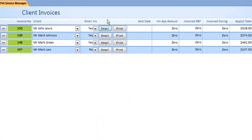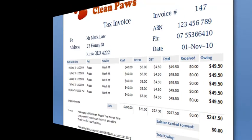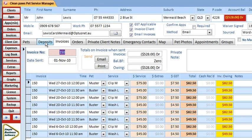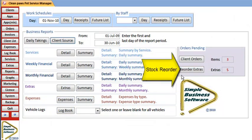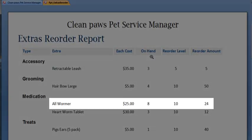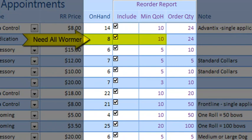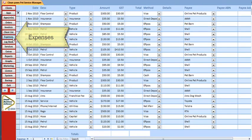To process all outstanding invoices, I just email or print each invoice. When an invoice is finalized, the appointments on the invoice are added to any outstanding account balance to become the invoiced amount. Invoice payments are recorded in the client's payment section and are credited to their account. Finally, I reorder extra stock at the end of each month. The stock control features on the extras list allow a report to automatically show me what items are needed and the reorder quantity. When the invoice comes in, I record them in the expenses list.